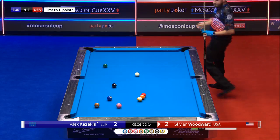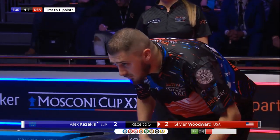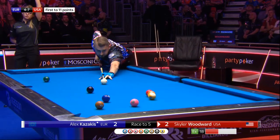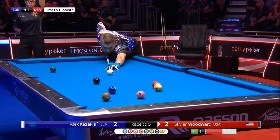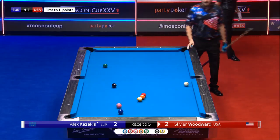Two 7. Now, the only danger he's got here is if he lets the 2 run on a bit. And I don't know whether the 3 is available even after the 2. So may have to try and develop something here. Almost looked like he tried to flick the 3 there.